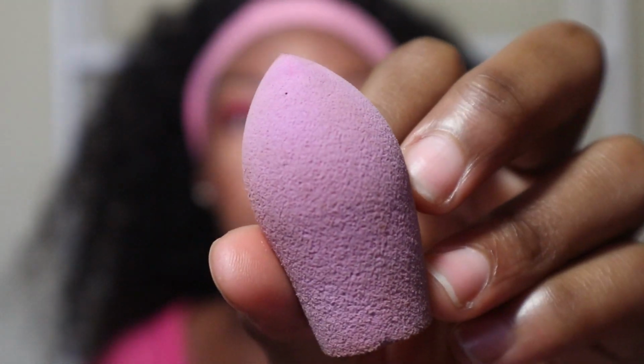So to blend out my concealed areas, I'm gonna be using my little cute sponge. I'm just gonna make it wet using my setting spray because I'm lazy to get up to go make it wet with water. I honestly have no reason as to why I'm blending out my concealer with my sponge today. I'm actually more comfortable with brushes than I am with sponges, but I'm gonna give it a try.